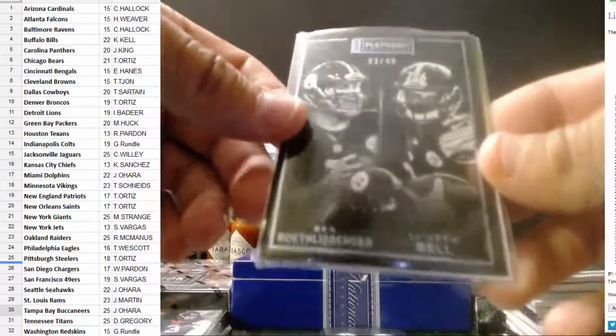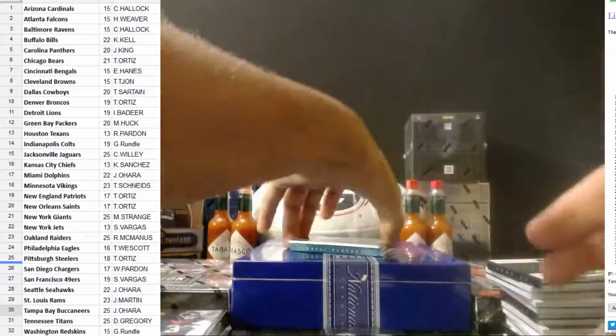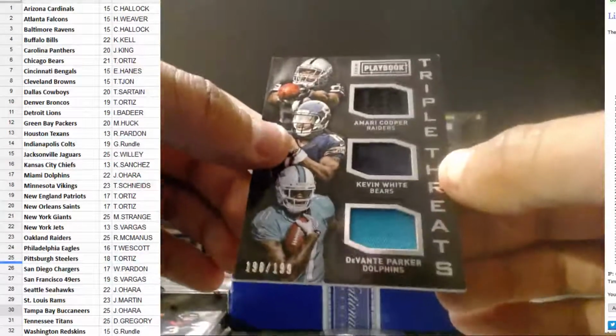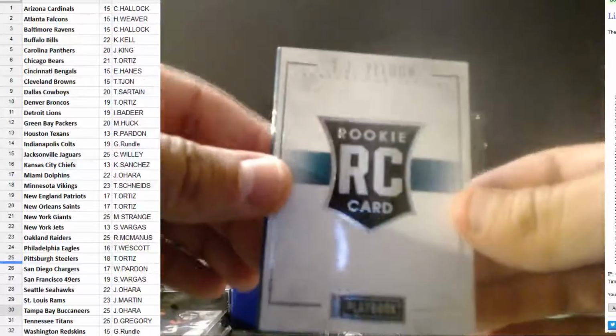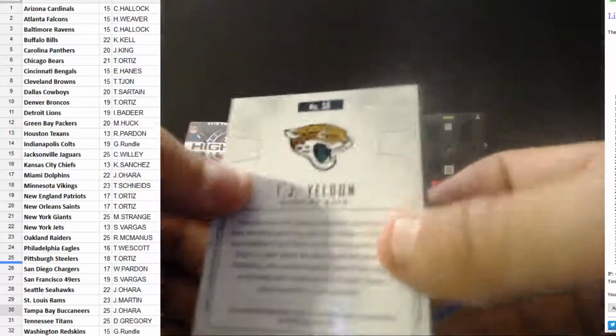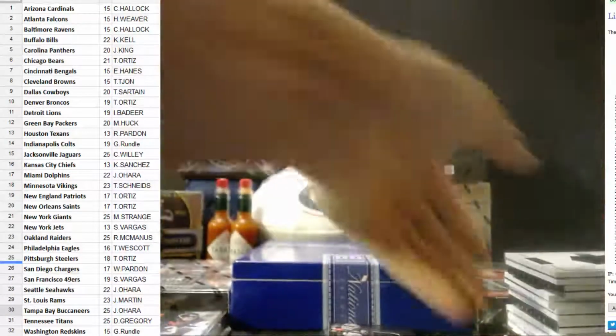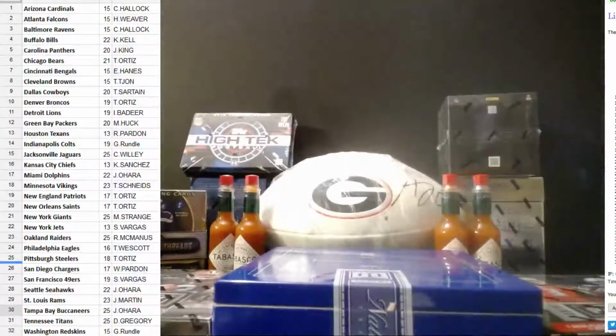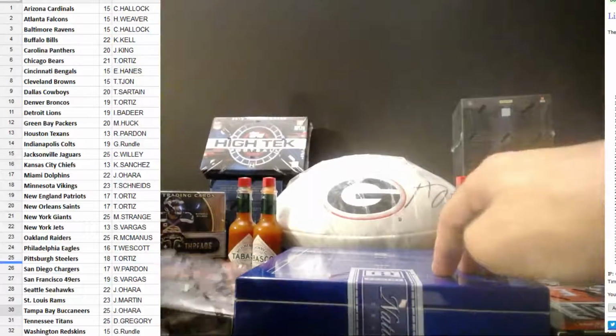We have Roethlisberger and Bell. Triple threats. Cooper, White, and Parker. 198 out of 199. We have TJ Yeldon for Jaguars. A little two-color action. 34 out of 199. Two boxes to go.